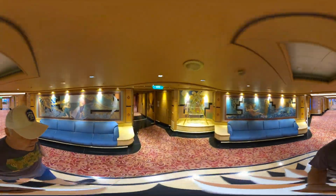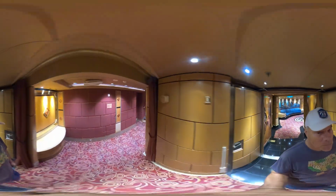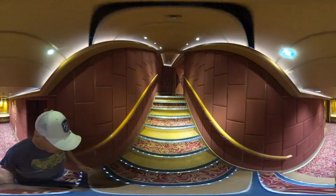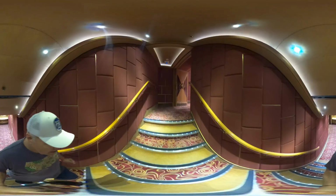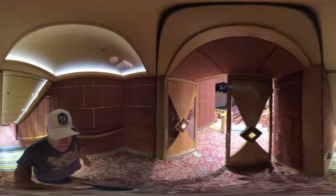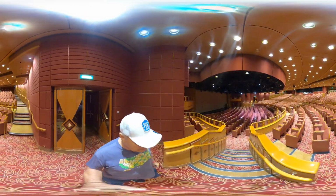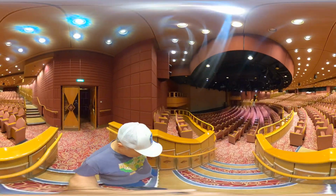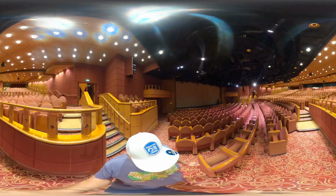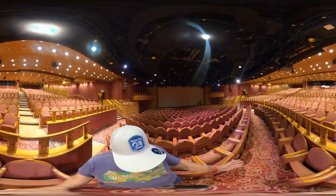Princess Theater. No matter where you enter the Princess Theater, there's stairs. I'm going to show you up on deck 7 how to avoid the stairs. But there's stairs up, and there's stairs up there. So this is the Princess Theater. We'll just walk through the middle of it. We like to sit right here.